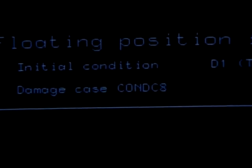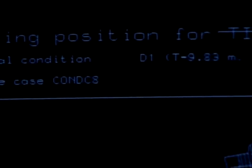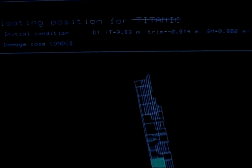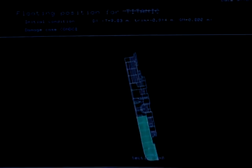We can carry on filling up and we'll see if that's sufficient to sink her. And it is. And away she goes. That's it. So that's 20 past 2. That's her sunk.